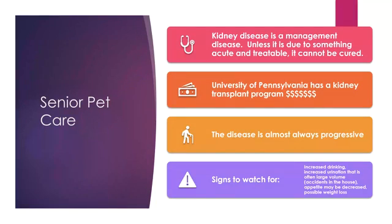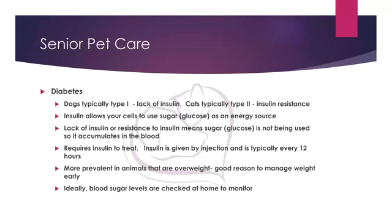Owners of cats will come in and say the litter box is being flooded, and my cat is constantly at the water bowl or pestering me for water or wants me to turn on the water at the faucet all the time. Those are the most common signs that we see. I want you to remember the increased drinking and increased urination, because we're going to revisit those signs a few more times before this presentation is over, because it is common to a number of other things that we're going to talk about that are seen in senior pets.